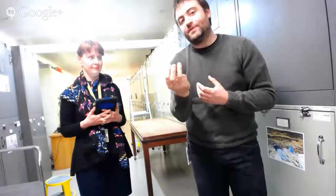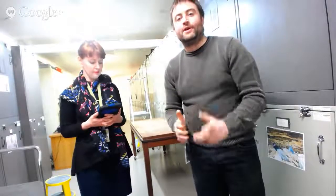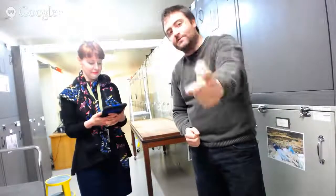And that thrill of digging it out of the rock and realizing that you might have something that has never been discovered before from that time and place is really a massive adrenaline rush. And so I encourage all of you to get out there, get interested in science, get interested in fossils, and see what you might find.